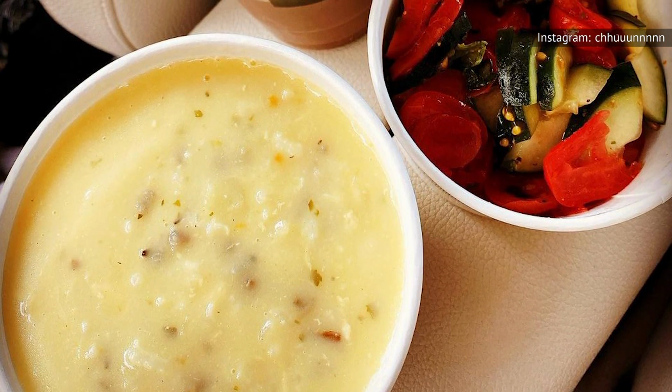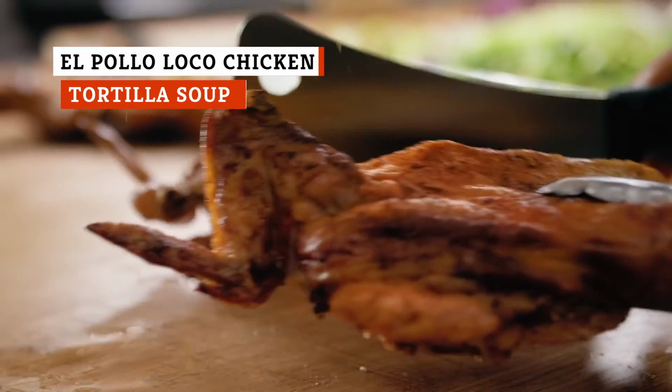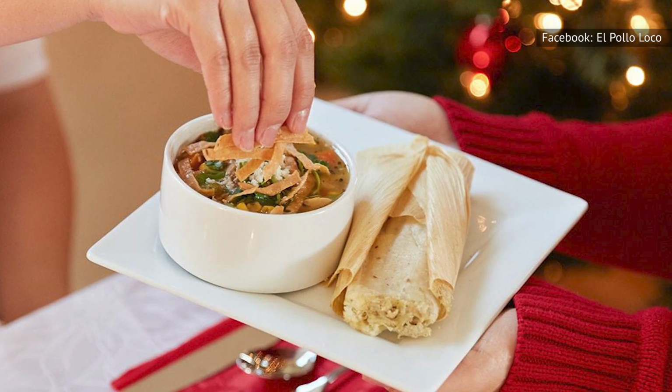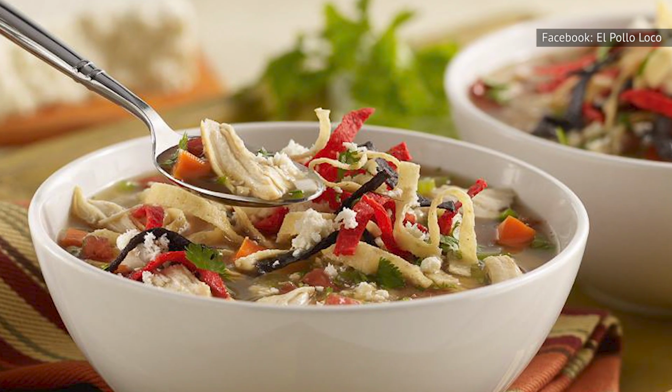Obviously, El Pollo Loco specializes in delicious Mexican-inspired chicken dishes, and its chicken tortilla soup is no exception. One look at reviews of this soup tells you what you need to know.